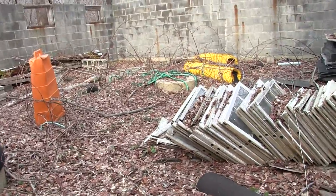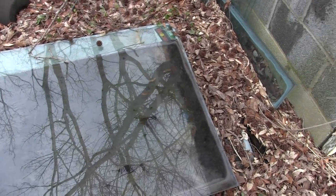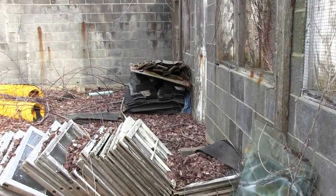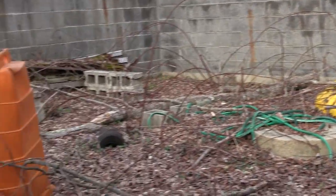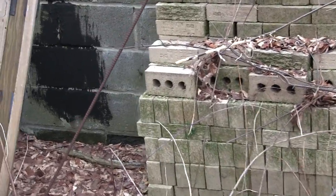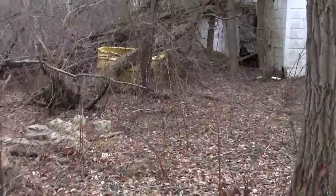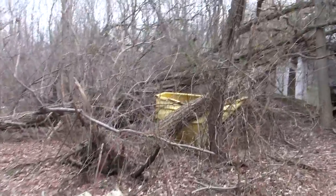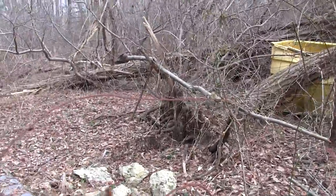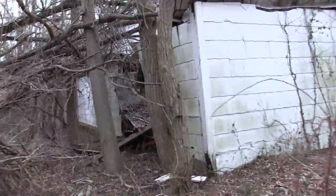Back here, this whole roof is missing, but we got stacks and stacks and stacks of old windows. Some old plate glass here. All these old roofing shingles. Stack of bricks. These are old bricks. No old cars, though. You know, in all these pieces of property, usually there's just an old car laying around. Just don't see any. But these sticker bushes are horrendous.